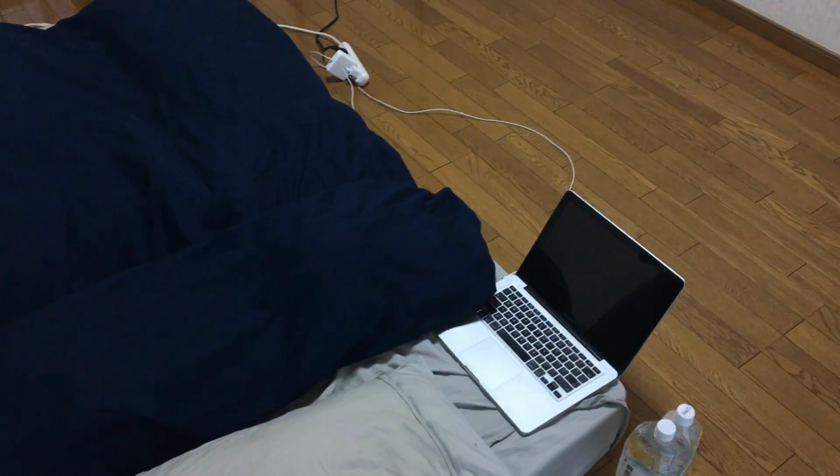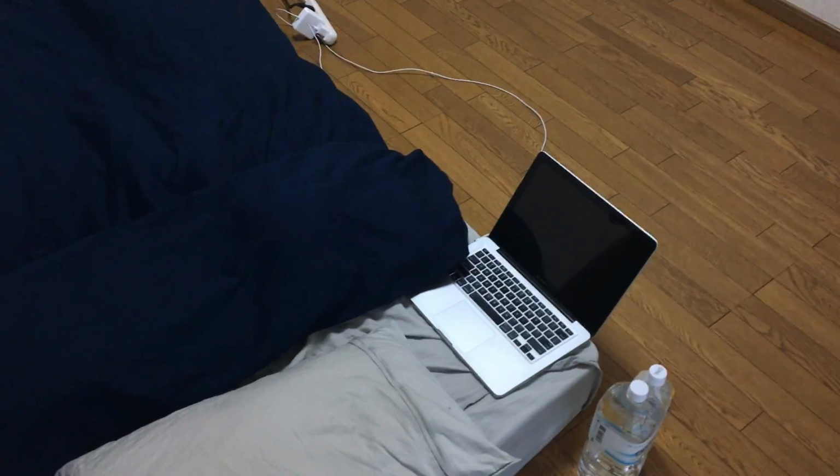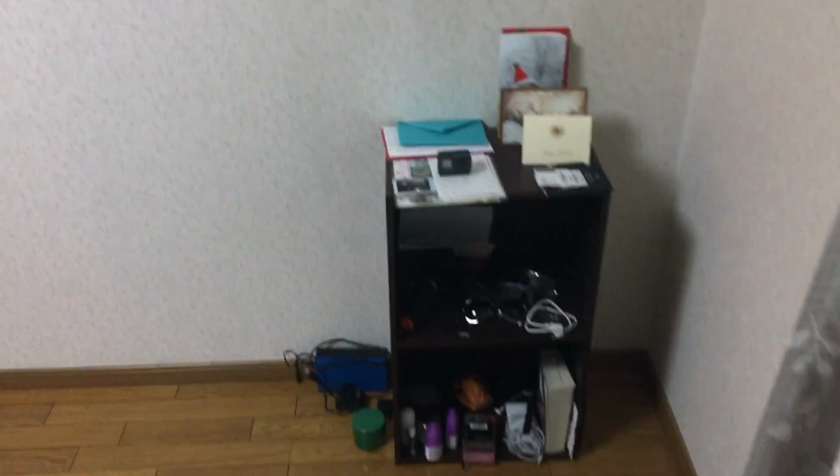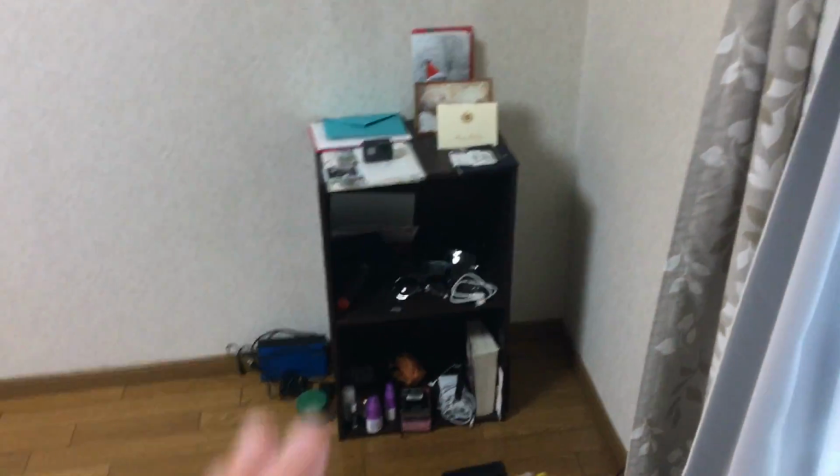This is where I do my vlog editing or just hang out on my laptop, do Skype and that. Where I sleep, my little corner of knickknacks and things with cards and books and GoPro cameras and those sort of things.